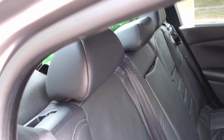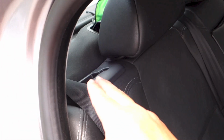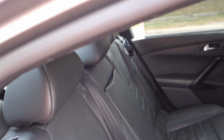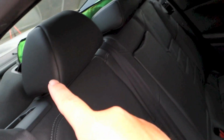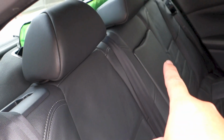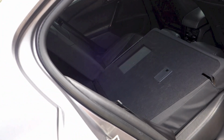They split 60-40 when folding, and to fold them down, first make sure the headrests are all the way down. Then locate the levers on the sides of the outer two rear headrests. The lever on that side folds down the left seat, while the lever on this side folds down the right seat and the middle seat. Just pull it and flip the seat backs down.